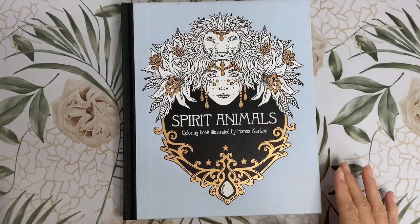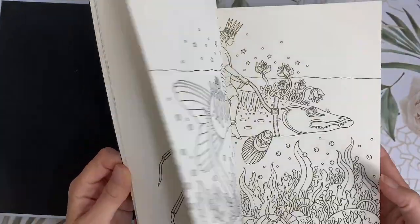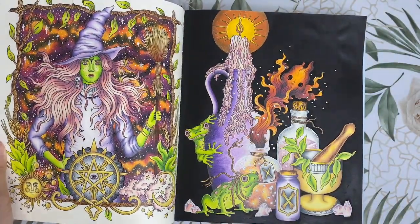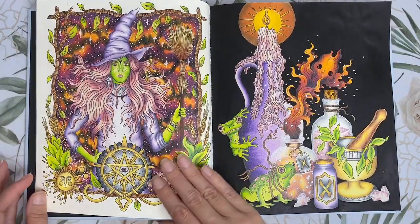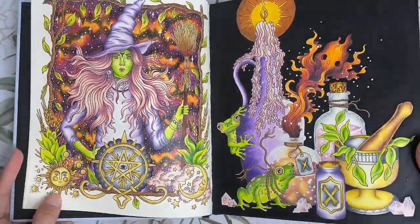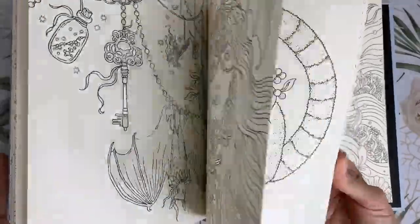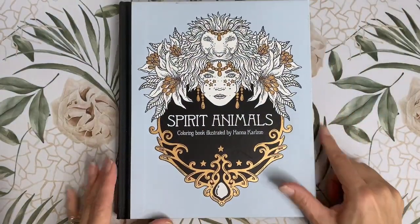Next, we've got Spirit Animals by Hannah Carlson. This used to be one of my favourite books, and I just love the concept of it, but I think I've only managed to colour these two pages. I will colour more. I keep saying that, but I will. I need to fill some of these books up.